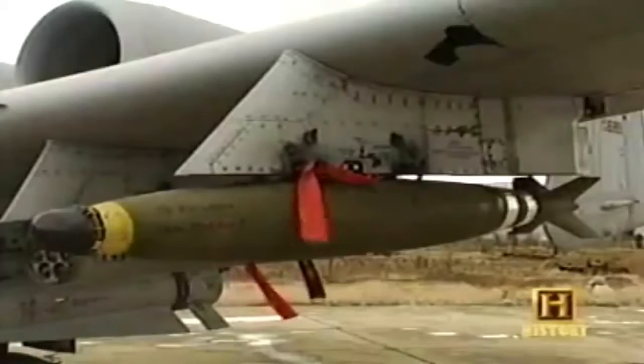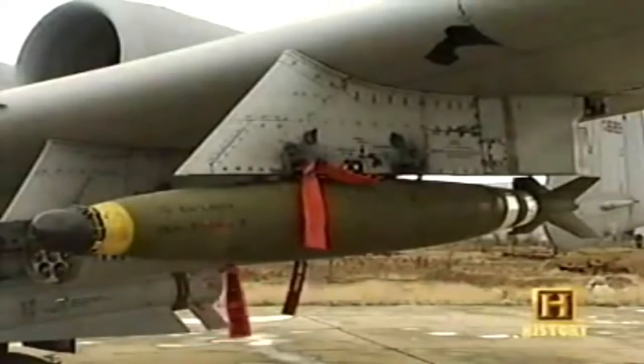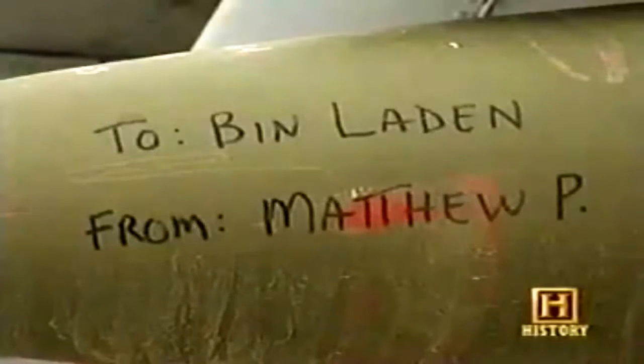The A-10 is destined for a new mission. On September 11th, 2001, the war on terrorism begins. Our response involves far more than instant retaliation and isolated strikes. Americans should not expect one battle, but a lengthy campaign, unlike any other we have ever seen.